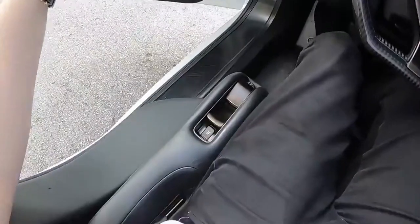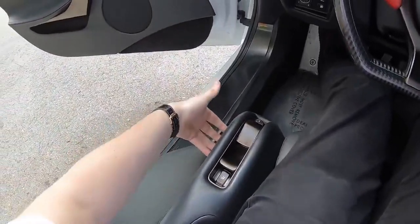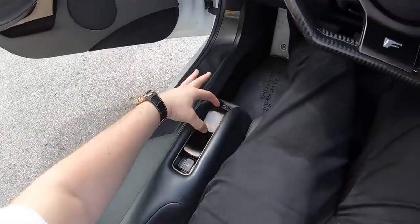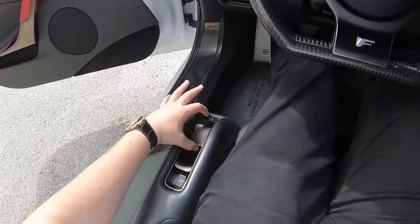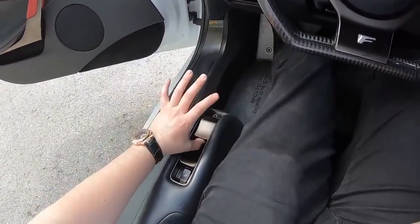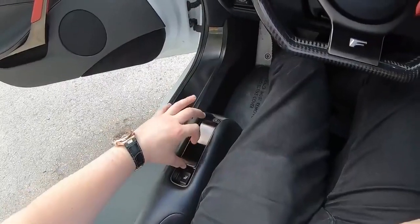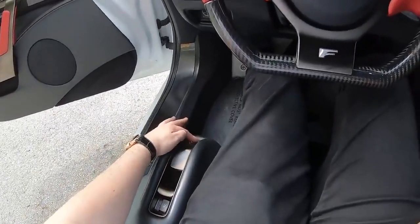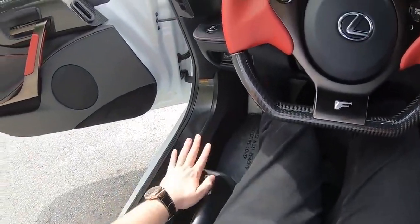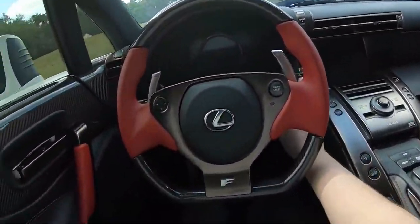Now, to adjust the seat controls, we've got something very unique. Instead of a traditional toggle right here, we've actually got these flaps that push this forward, the seat goes forward, push it back, the seat goes back, lift it up for up and down for down. And then this one controls the backrest. We've also got heated seat controls in 3 different stages right there. Let's go ahead and shut the door and turn the car on.